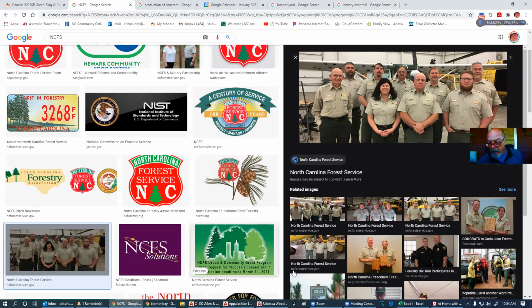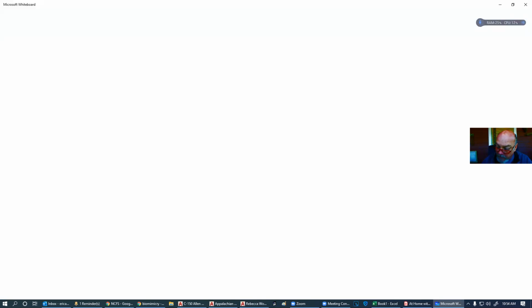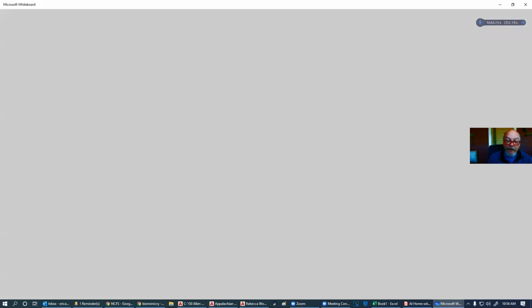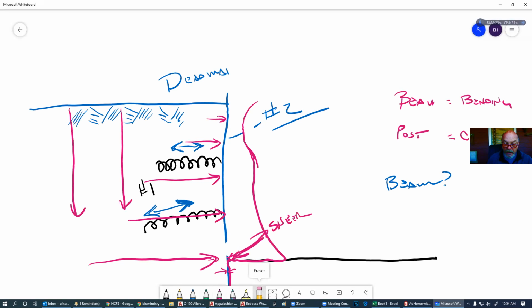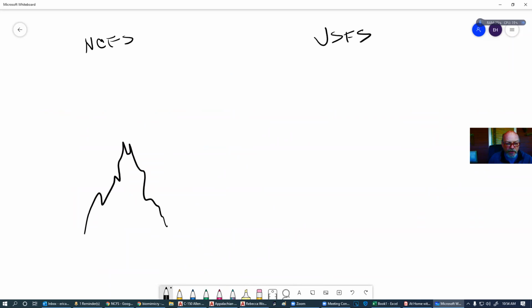A couple of things to say about this. Most forest services in most states are firefighters, North Carolina Forest Service included. The number one job in the North Carolina Forest Service is to fight forest fire. However, it is also dedicated to the preservation of forests and so forth. So let's think about the North Carolina Forest Service and the U.S. Forest Service. Here's a fire, and that's generally the way a fire will run, okay?